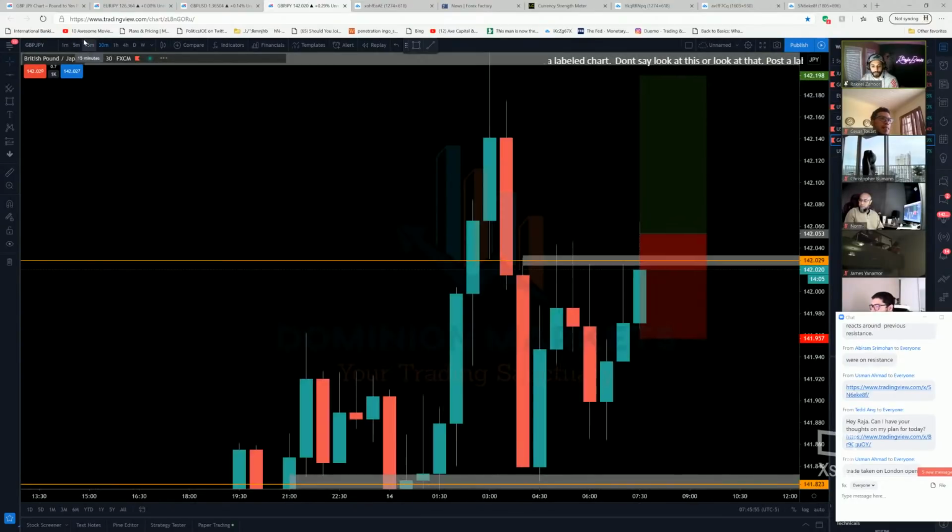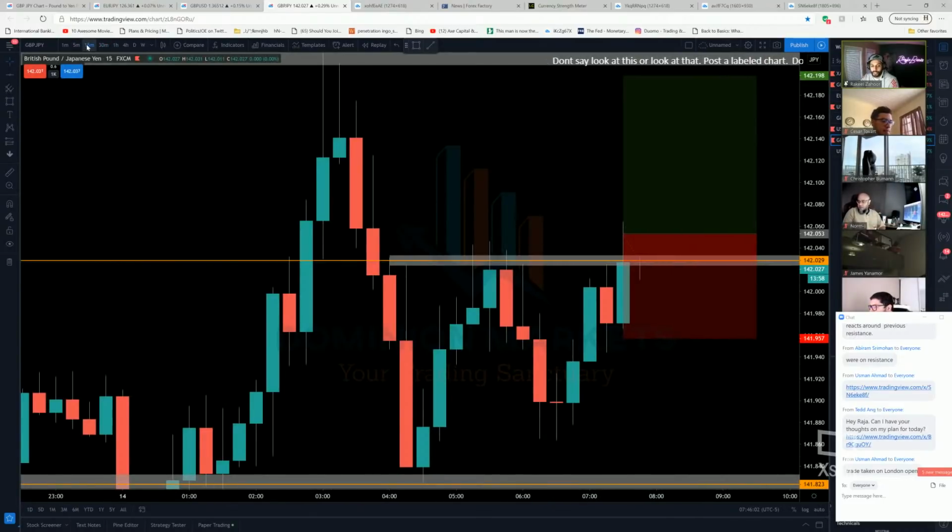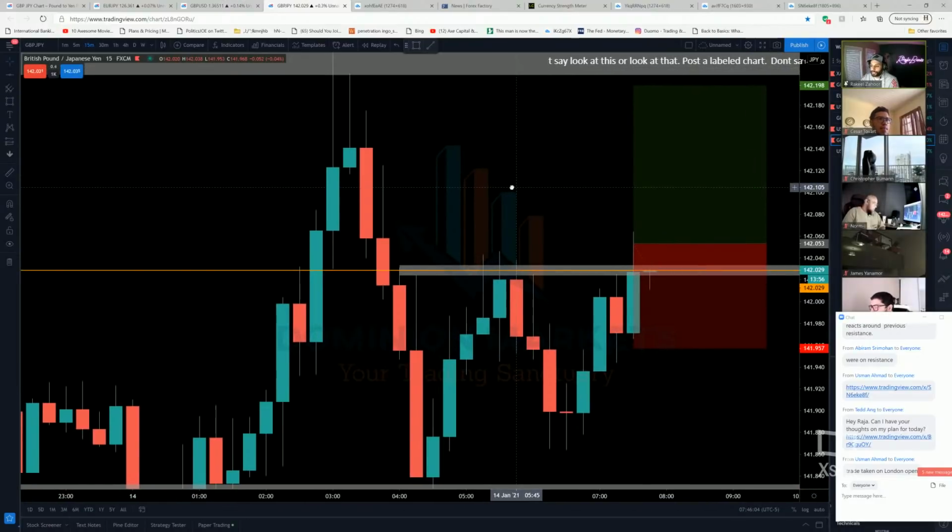So, risk management. We've got the 30-minute candle here as well. It's good, that is bullish. It's about to close in 14 minutes here as well. We're still good to continue moving up as long as we keep respecting this 142 level here.